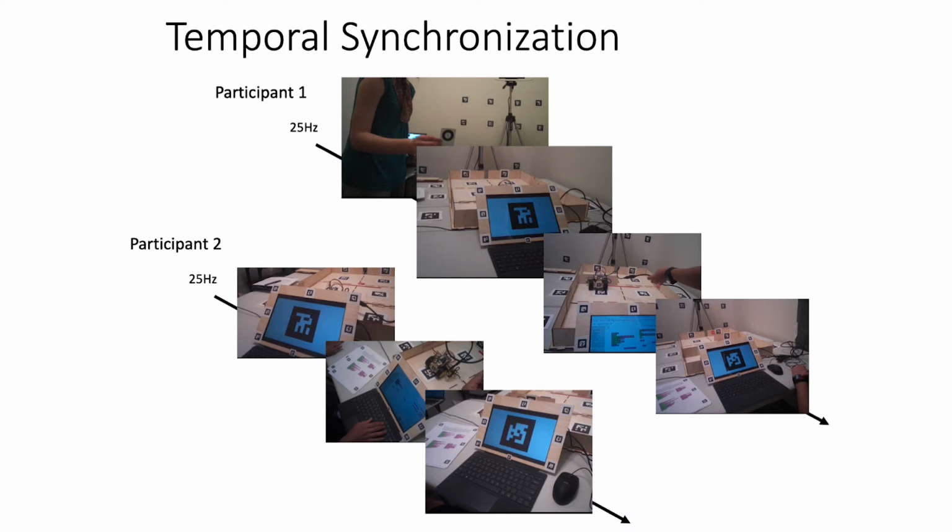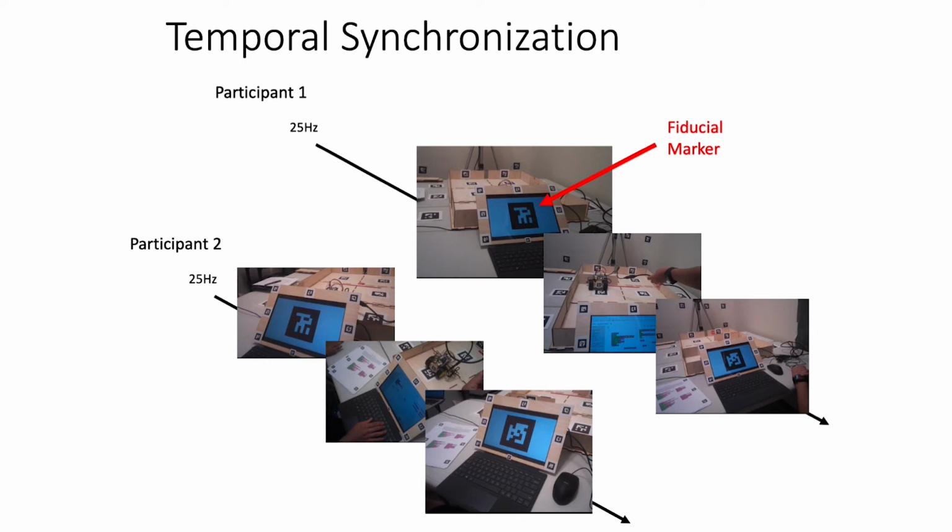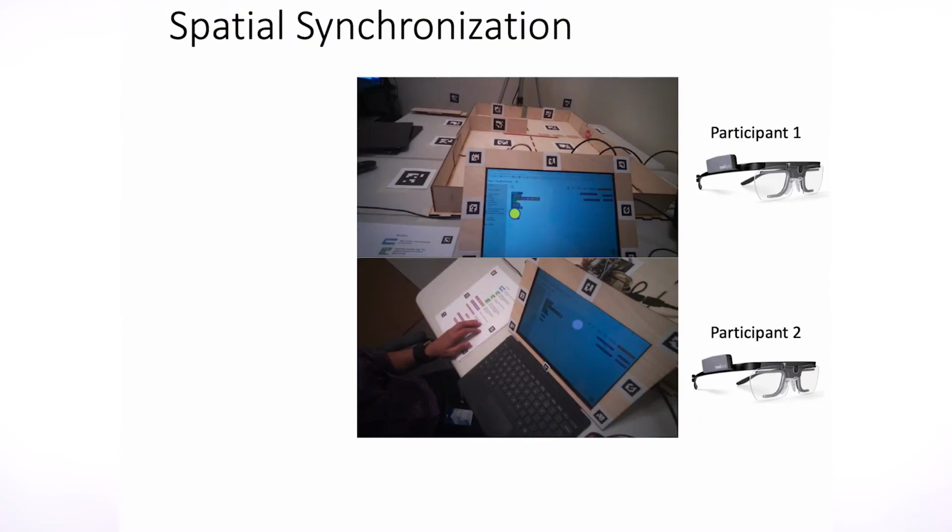To synchronize the data, we briefly show a fiducial marker on the computer screen before and after the experimental task. By using a computer vision algorithm, we can detect when this marker is presented to each participant, which allows us to trim and align the data. So this is one way of dealing with data synchronization issues. In the next part, we are going to look at the second issue, how to synchronize the data spatially.